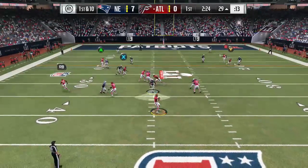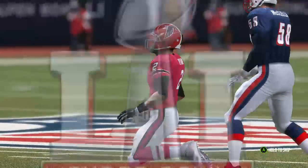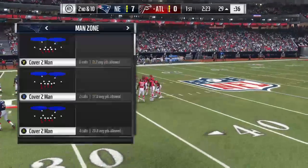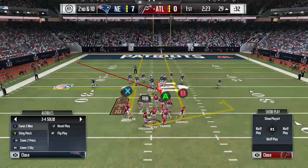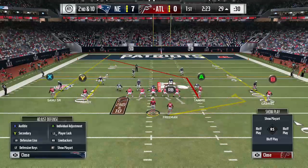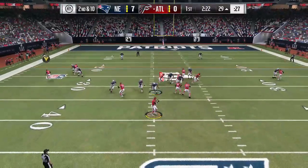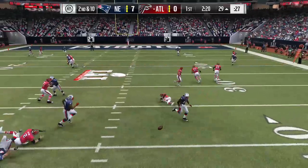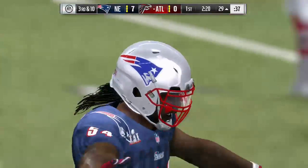On 1st and 10, it's Ryan. Oh, the ball comes out on the hit, but they'll say it's incomplete. The Pro Bowl wideout Julio Jones, his intended receiver. And that'll bring up 2nd down. Again on 2nd and 10, it's Ryan. Incomplete. Trying to get that in the hands of Devontae Freeman that time.